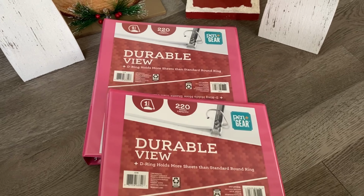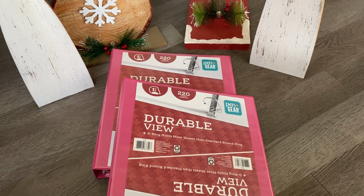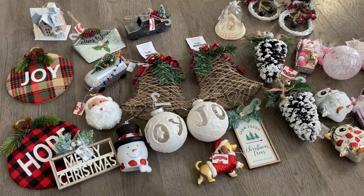50-cent binders if you're looking for school stuff. A lot of the school stuff was on clearance. It wasn't super cheap, but keep your eyes open for it to go down in price. And here are some of our new ornaments for our tree this year.